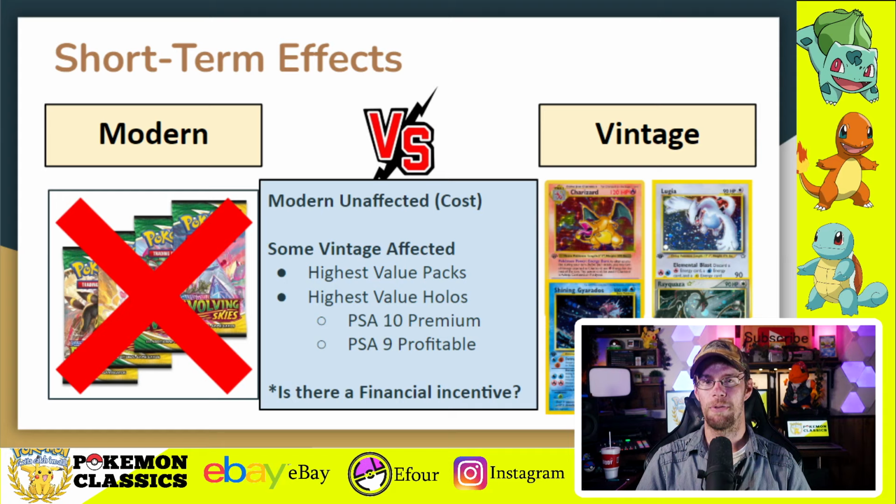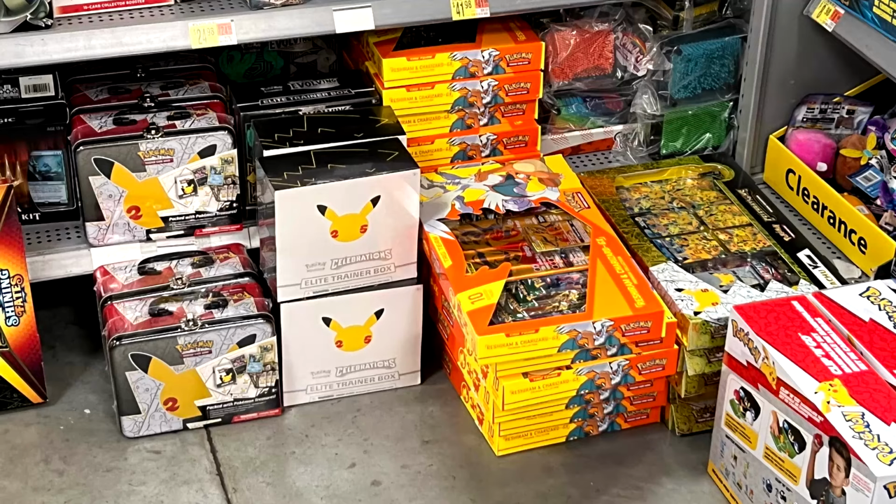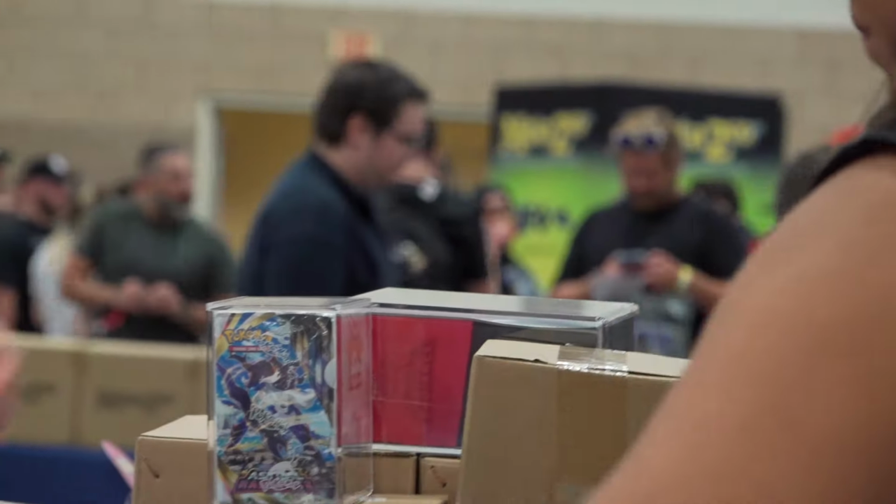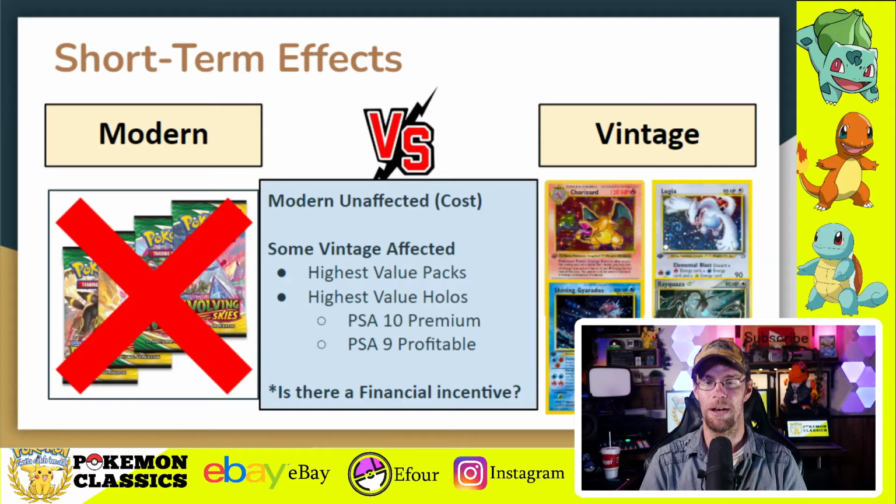So clearly CT pack scanning is going to disrupt the market, but will it destroy it? That's where I'd say, hold on a second. Looking at the short-term effects, I think it's obvious to conclude that this will have little to no effect on Modern, because Modern packs just don't hold enough value to justify spending $65 to $75 to scan each and every one of them. Moreover, I think this is going to have a very limited effect on sealed vintage.